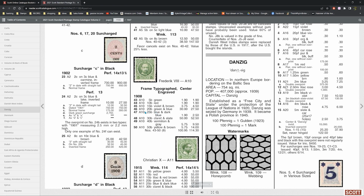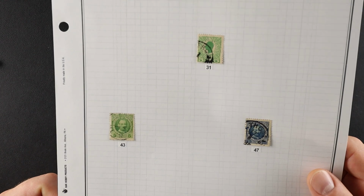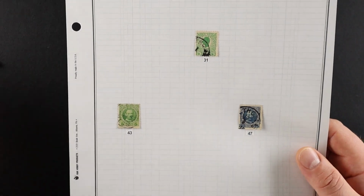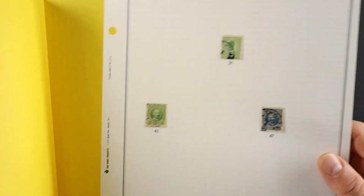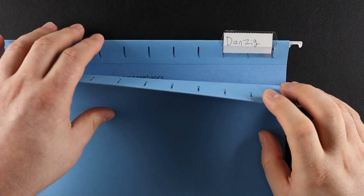And then the next one we had was right here. So 47. 25-bit blue and dark blue. 250 cat value. Ours is used as well, so 250 in the cat. Yeah, so neat. None of them are particularly valuable. That's fine. And these are the 3 stamps that I own. It's cool to at least have one page. That's nice. All right, let's check out the next folder. Alrighty, next up, Danzig.